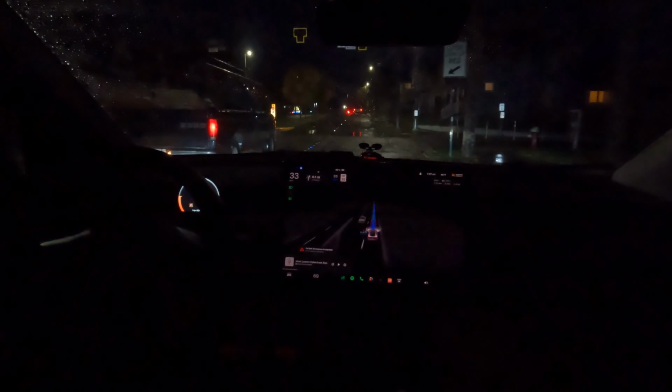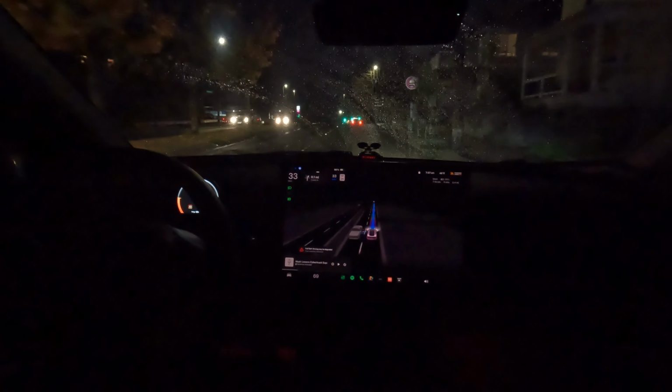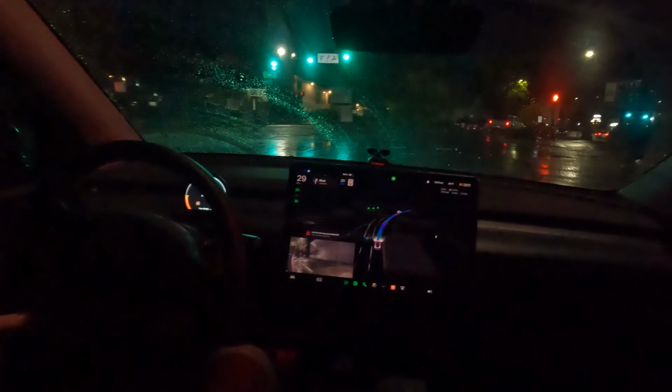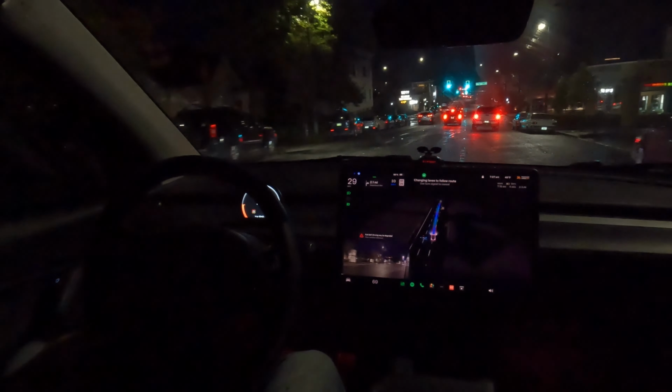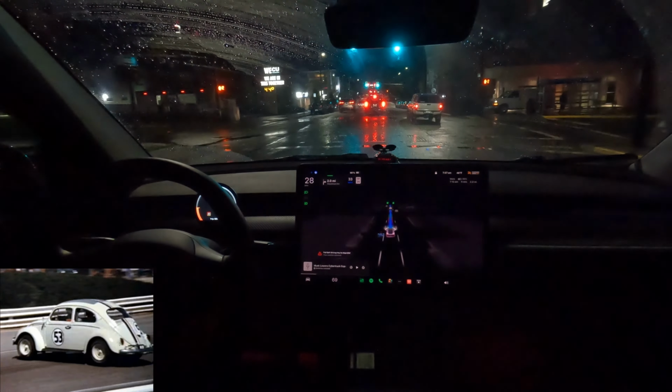Now, if it was up to me, I would get in this center lane, because we do not want to go. Good car, good. Okay, that was, I would say, pretty inelegant, but boy, it worked.